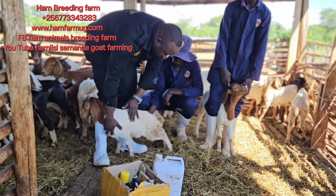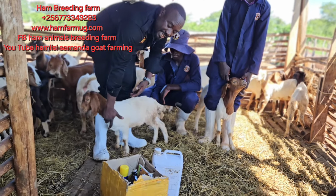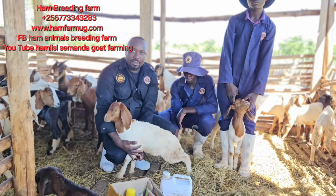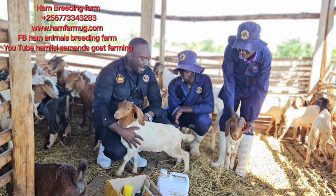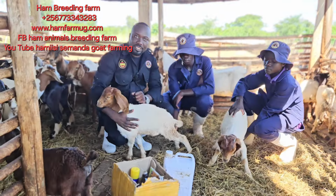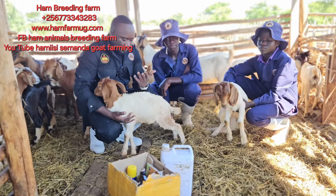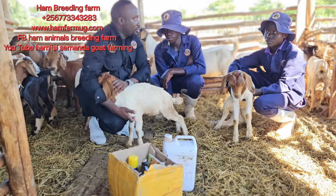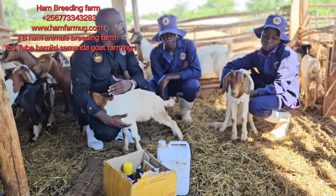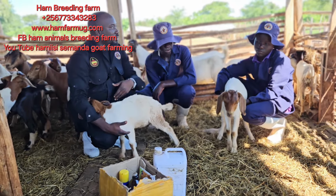You see, it has a very good body score, though not that very nice, like the way I would love my animals to look, but I'm trying. Remember, I am not feeding these animals extra. No, I'm just giving them an ordinary feeding. This one, I think it is 2 months now, but it's feeding on milk only, nothing supplementary that we are trying to do.